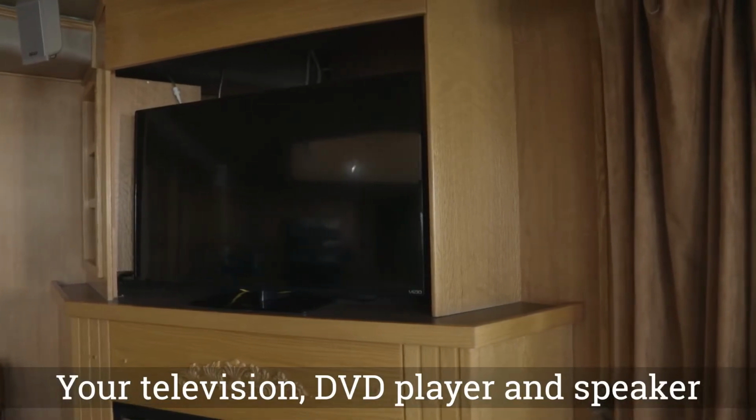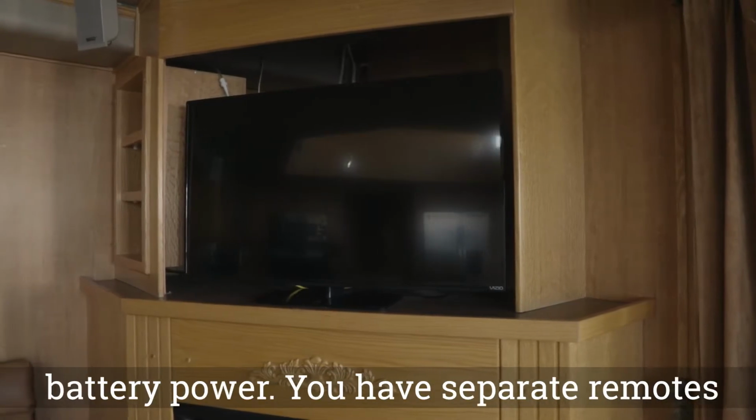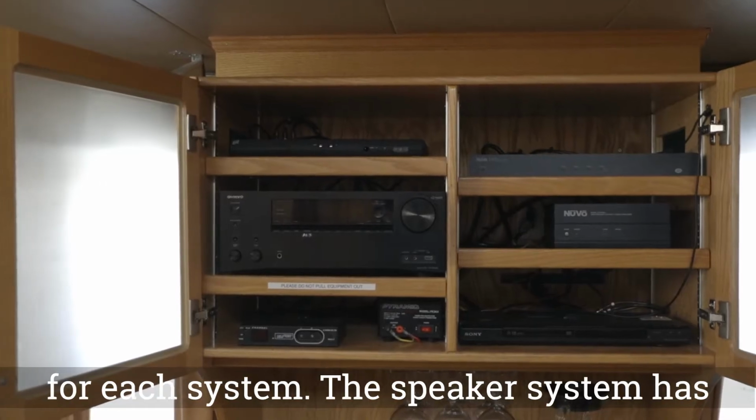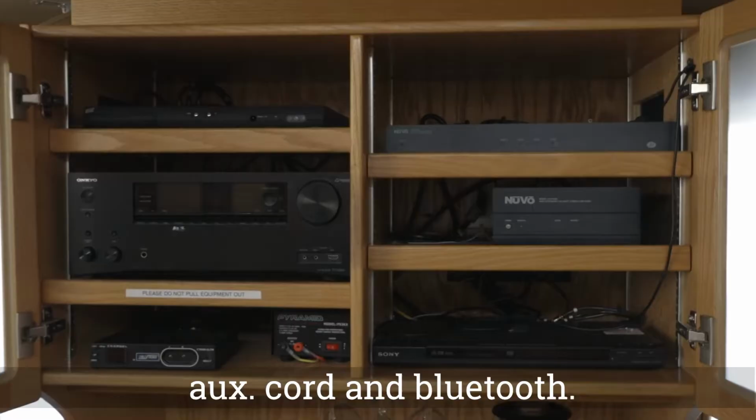Your television, DVD player, and speaker system are all inverted and can run on battery power. You have separate remotes for each system. The speaker system has the ability to play via radio transmission, aux cord, and Bluetooth.